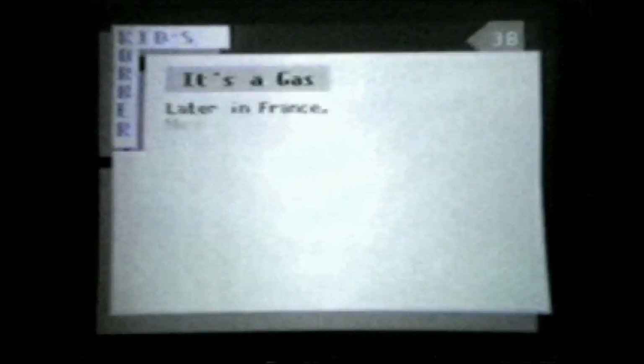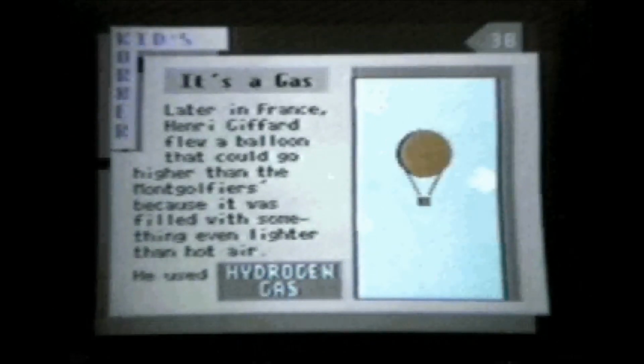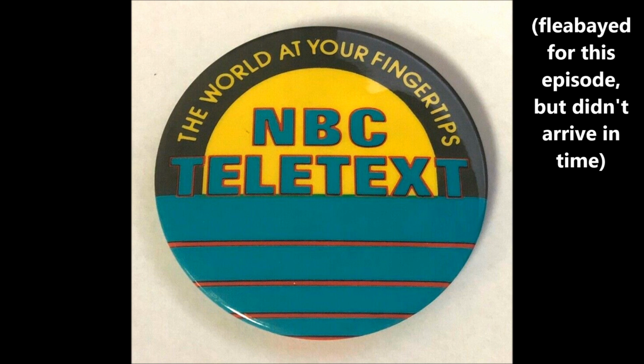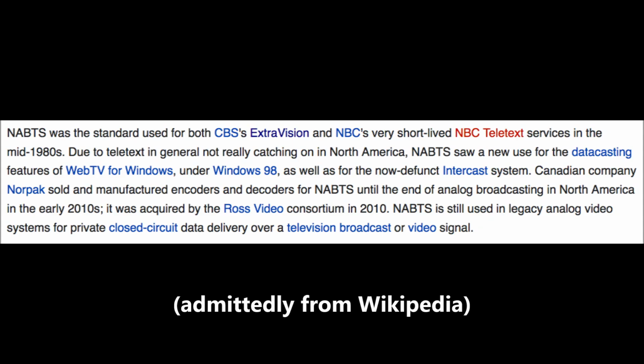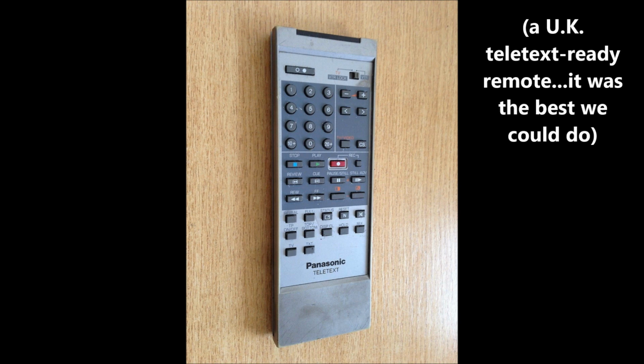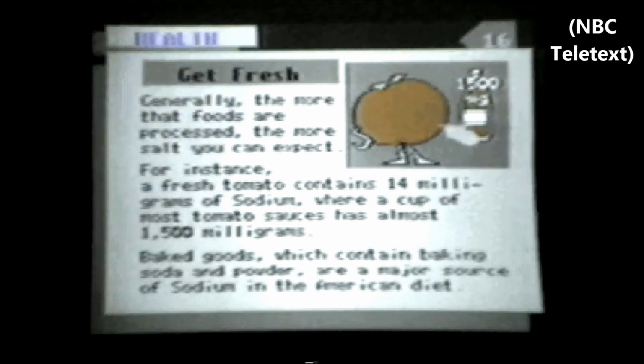To briefly wrap this up, at the height of Teletext's non-notoriety in the US, we're talking 1983 through 86, both NBC and CBS took cracks at their own teletext services, both using the NABTS standard, not compatible with KeyFax, but free to anyone with a decoder, most made by Panasonic. And good luck finding one. I couldn't even find a picture. Unfortunately, there's very little info and very little footage and/or stills.